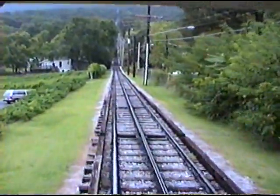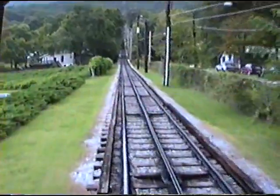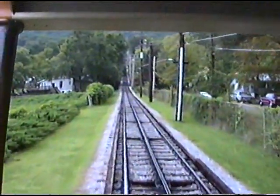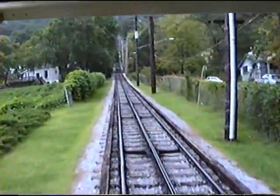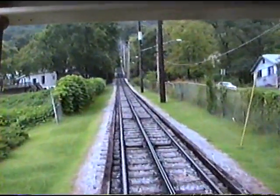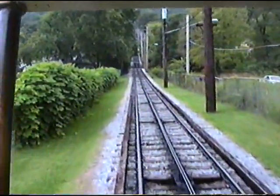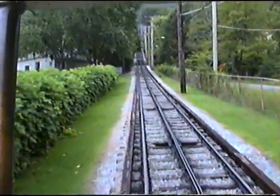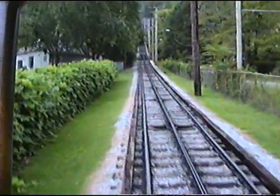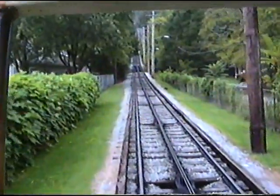Welcome aboard Lookout Mountain Incline Railroad, the world's steepest passenger incline railway and America's most amazing ride. Our incline car will travel nearly 1 mile straight up the face of Lookout Mountain at a speed of 600 feet per minute, reaching an altitude of 2,100 feet above sea level. The car in which you're riding was installed in March 1987.